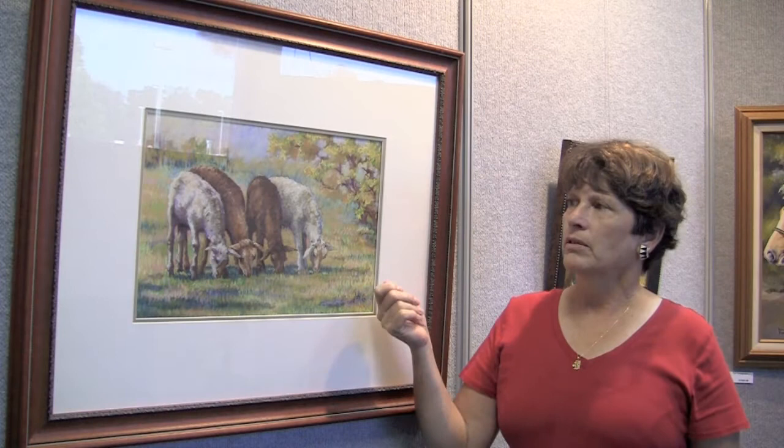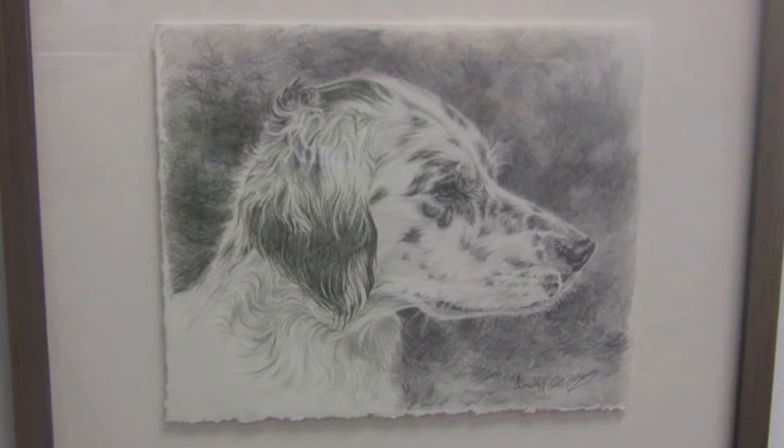This is done in graphite, another media I use very often for animals and commission work. Get a lot of detail. Lots of people prefer the black and white because it doesn't interfere. You only concentrate on the subject.